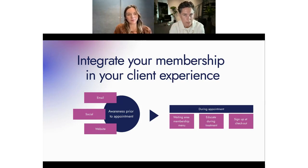And then during your appointment, when you come in and the client is in the waiting area, hand them a service menu, or give them a QR code to scan or whatever, where they can learn about your membership programs and already start that journey with them there. And then during the appointment as well, naturally your therapist or stylist, depending on what business you run, will be building a plan together, or shouldn't be building a plan together with their clients, when they have them in the chair or on the bed. I think of it like gardening.